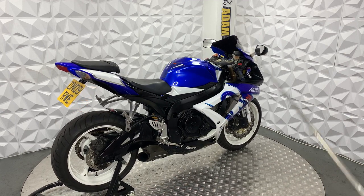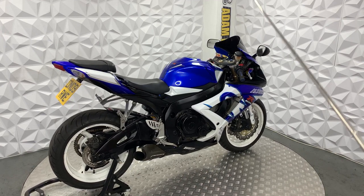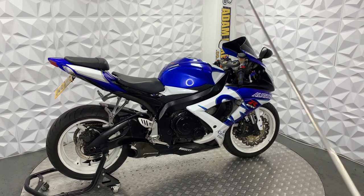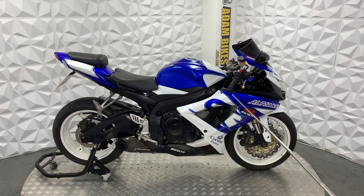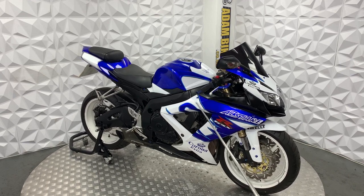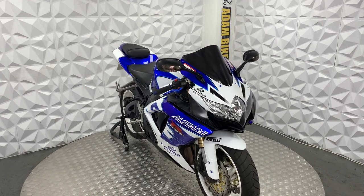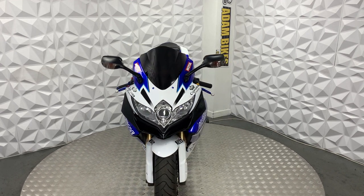The radiator looks in good condition. I believe it does come with just the one key, but the key unlocks everything as it should. And the dashboard all works fine. It's got aftermarket grips. Just a couple of wear and tear marks. For a bike of its age, you should expect that it's got some wear and tear marks.